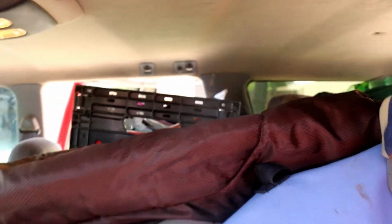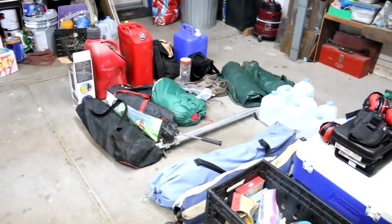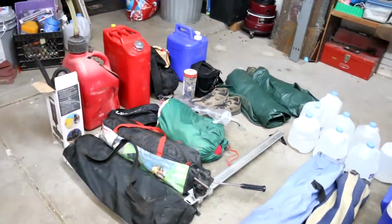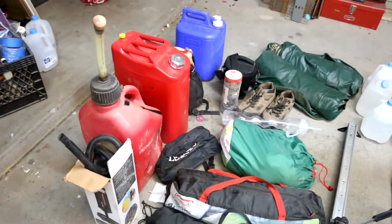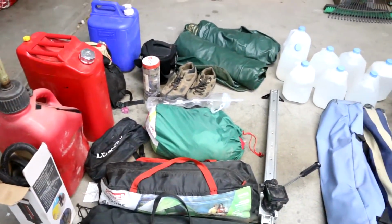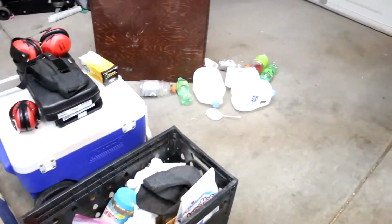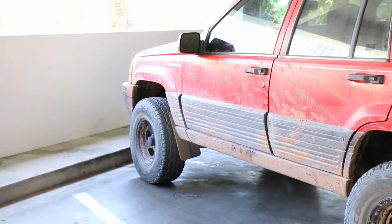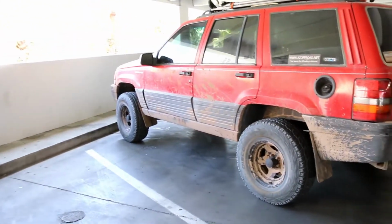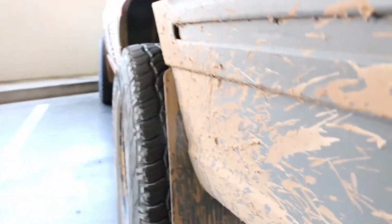But just because we are back home does not mean that the work is over. And as you can see here, the garage is full of just some of the stuff that came out of the Jeep. Of course, we need to pack all this away, clean it up, put it away for the next adventure, and then the Jeep is a whole nother story. Totally muddy. Got to get it cleaned up, vacuumed out, reset back to normal. Anyways, cousin Daniel is back in Ohio now.